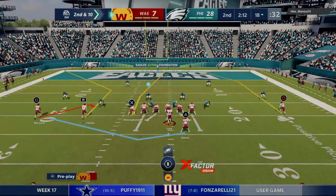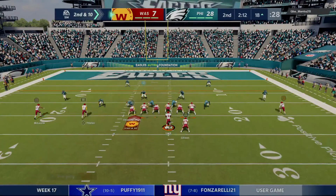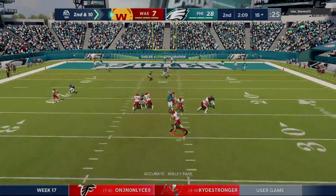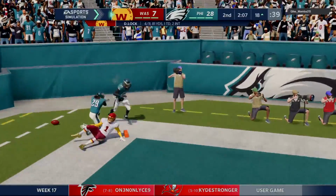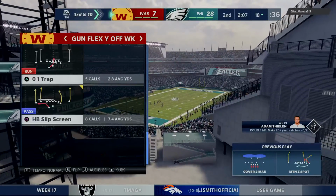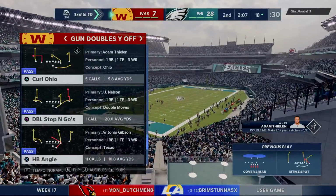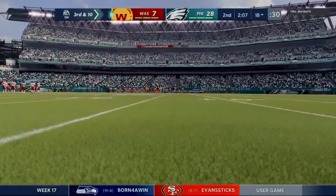Second and 10. Throwing again. Locke. To the end zone, but it's incomplete. Another dangerous throw there, partner. I mean, he's already thrown 2 interceptions here in the first half. I don't know if you want to keep throwing up 50-50 balls when you've had that kind of lack of success. Yeah, absolutely. Very well could have been a 3rd interception in half number 1.